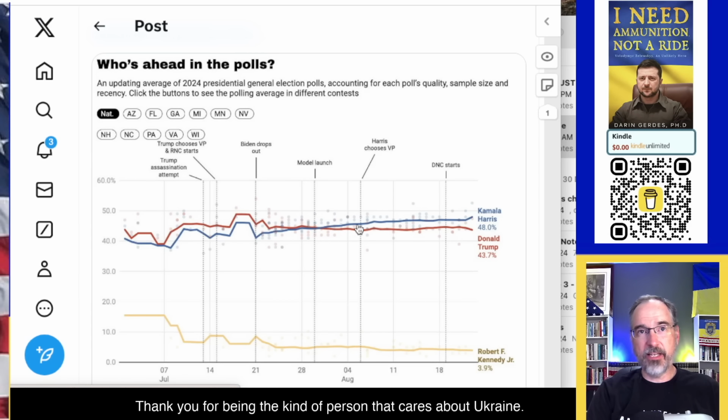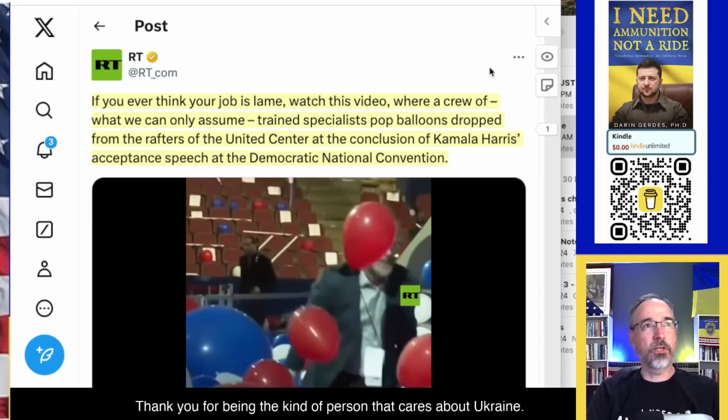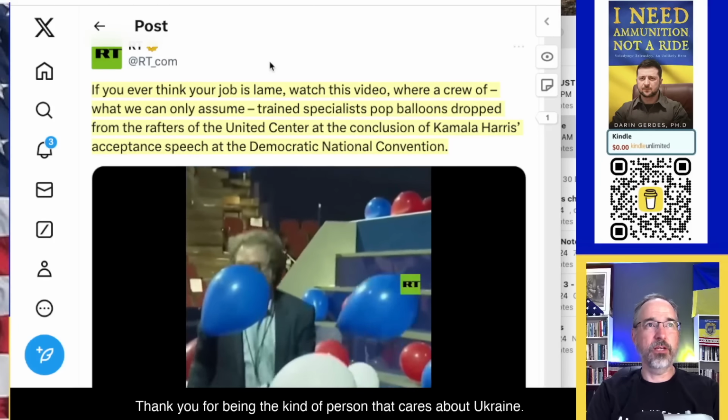It's just been a steady upward trajectory for Harris, and then the DNC, and a little bit of a bounce at the end. We'll see what happens if there's any significant change, but it looks like Harris has legitimately picked up a lot of support since she became the nominee. And Trump really hasn't been helping himself with some of the things that he's said or been doing since the convention. Okay, here's the RT video that I promised.